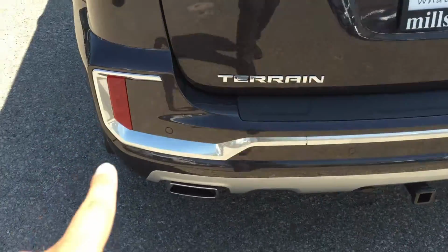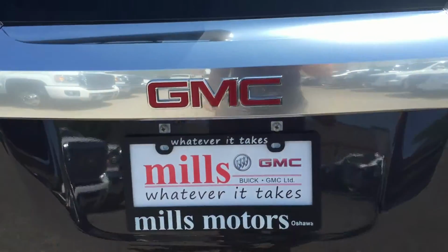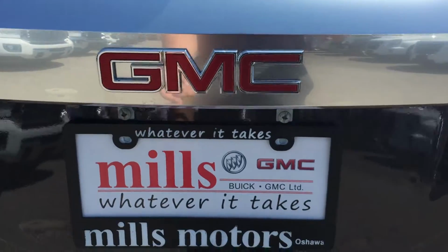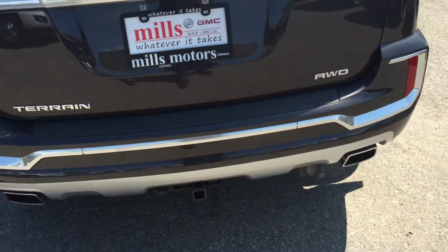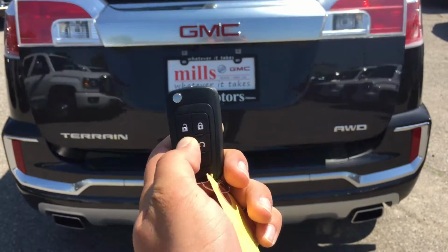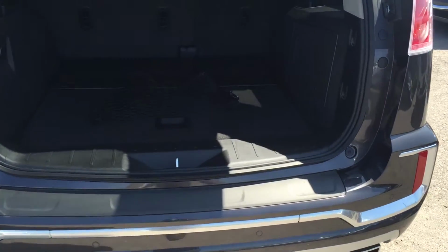You can see all along the rear bumper that you do have your parking sensors that will help you park, as well as a nice colored backlight camera right there that does show up on the screen for you on the inside. Now to open the backlight, all you have to do is stick your hand behind there and push the button, seeing how it is automatic, or you can use the key fob, which I will do, and push on the lower left button there, and the trunk will open automatically, very conveniently as well.